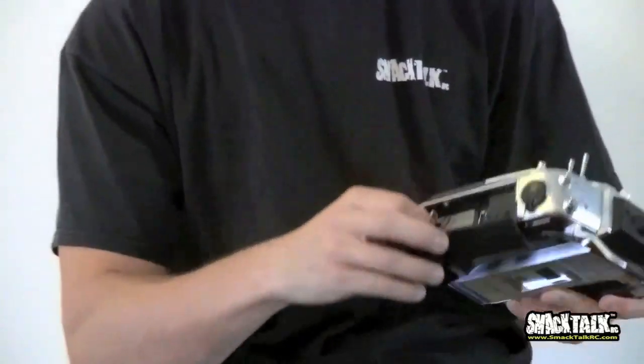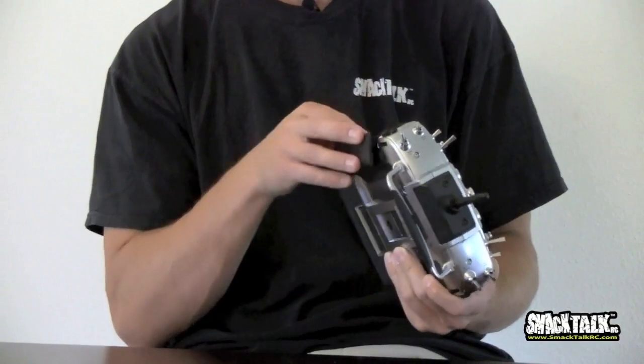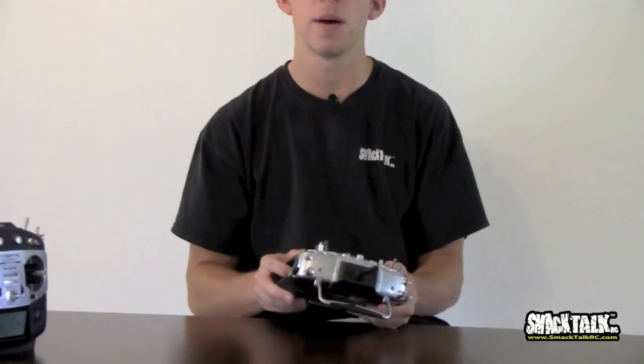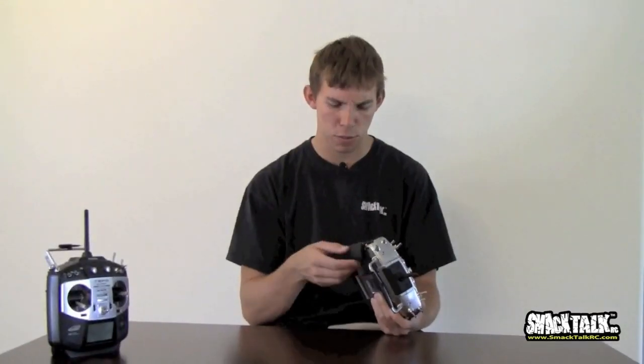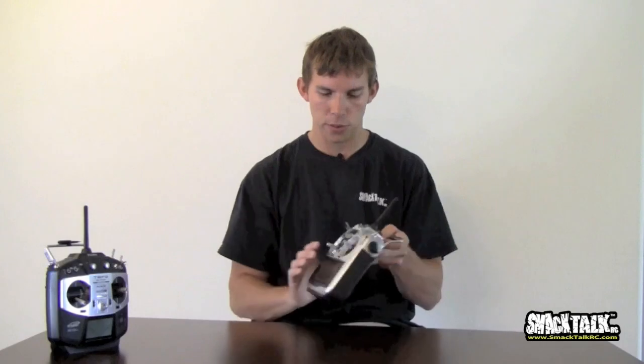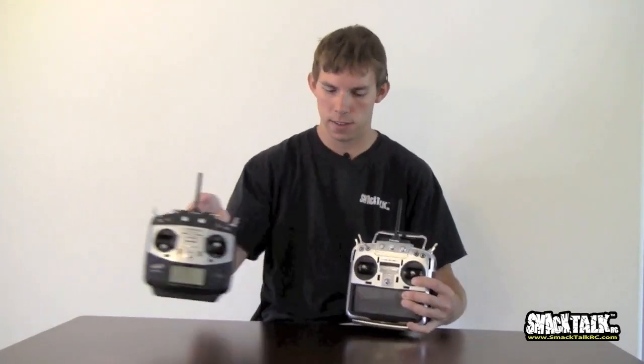Nice little battery door. Comes with a really nice LiPo that lasts a good while. The battery in here will last for a while. I've heard you can update your CGY 750 through this. You can use a SanDisk, you can use a memory card, all sorts of stuff. So we're going to get into these guys mainly. But those are the Futaba radios.